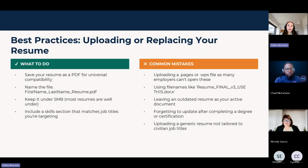And now, before I hand things over to Wendy to give us a live demo of the job board, I do want to give you a few resume best practices in terms of uploading or replacing your resume. As you can see on the slide, we recommend saving your resume as a PDF for universal compatibility. Just make sure the file name is clean and professional, and tailoring your resume to each position you apply to does go a long way. One of the great features about the SVA job board is that you can upload multiple resumes and then designate one of those resumes as your primary.